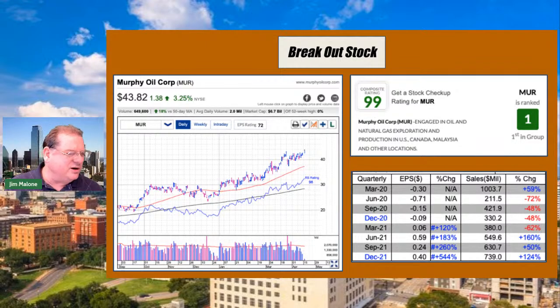This is one I made a third buy on. Let's pull up the charts here and look at Murphy. MUR is the symbol. Let's see how Murphy Oil closed today.